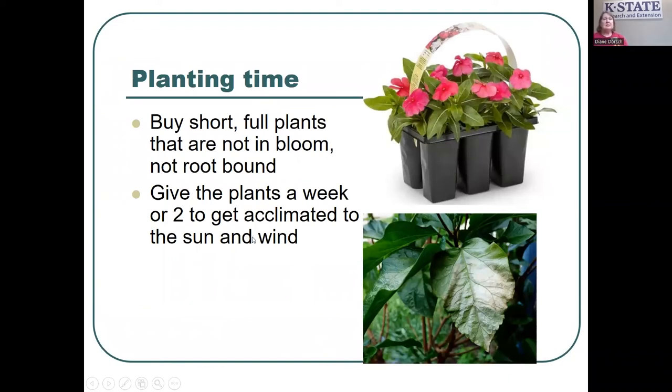If it's planting time, you want to go to the store and buy short, full plants that are not in bloom. This is as close as I could get to short, full plants. It is not leggy, it's not spindly, it doesn't have shoots that are coming off. I just recently bought a whole flat and it was beautiful because none of the buds were open. There were buds, but they weren't open. And the tag said light pink, my favorite color.